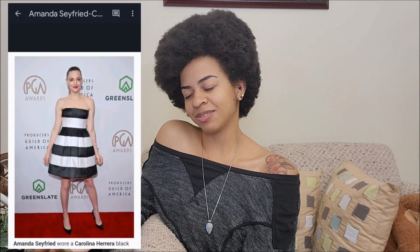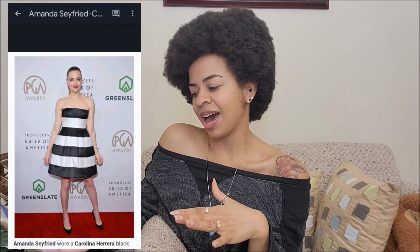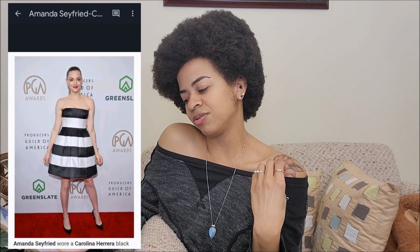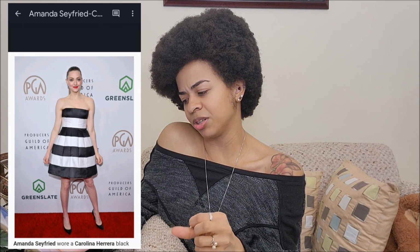Amanda Seyfried. I think Seyfried, she said it. Damn it. Anyways, I like the dress. It's really, really cute. It's very the beach scene in Sweeney Todd, but cute. She should have put some shimmer on her legs, because they're very red. I'm not sure.